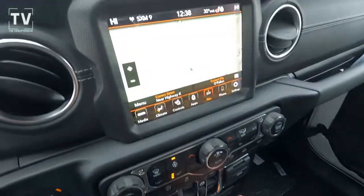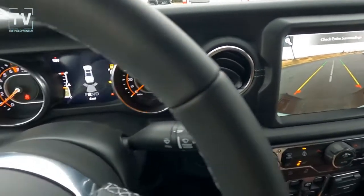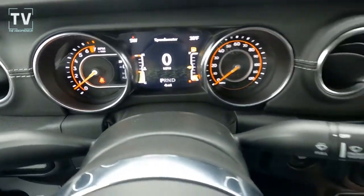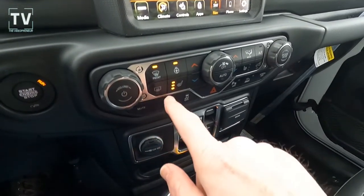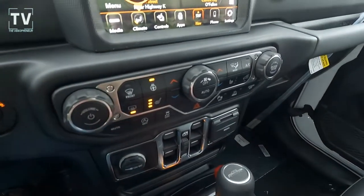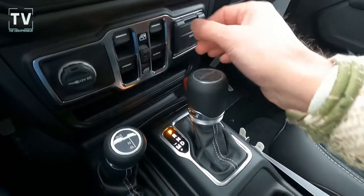When you put the vehicle in reverse, you have the backup camera with dynamic grid lines. But you also have a button you can push on the touchscreen to turn the back camera on without having to put the vehicle in reverse. ParkSense Rear Park Assist System, Jeep Active Safety Group, Remote Start, Blind Spot and Cross Path Detection, Reconfigurable Instrument Cluster, a 7-inch color display.